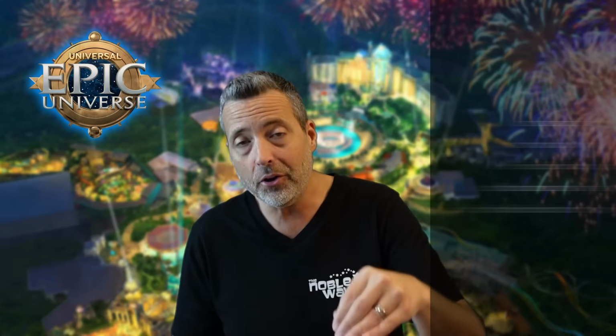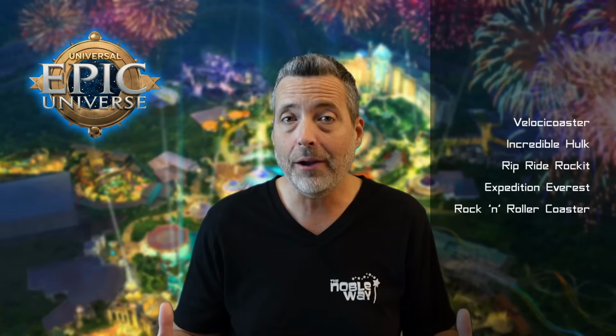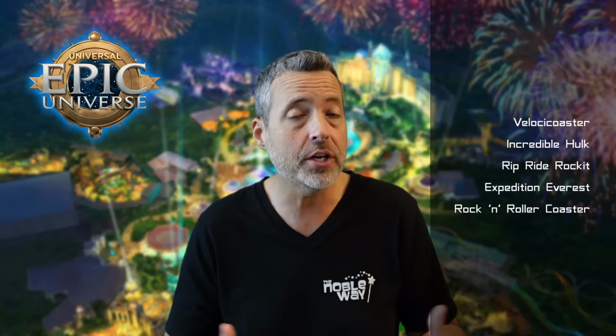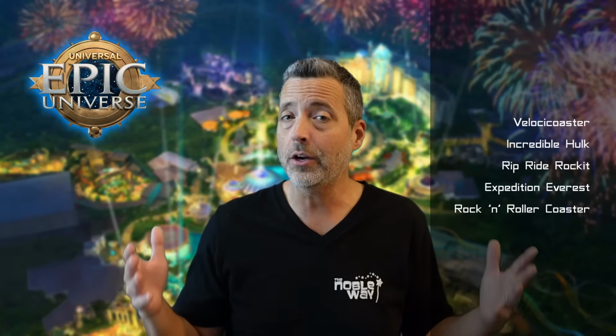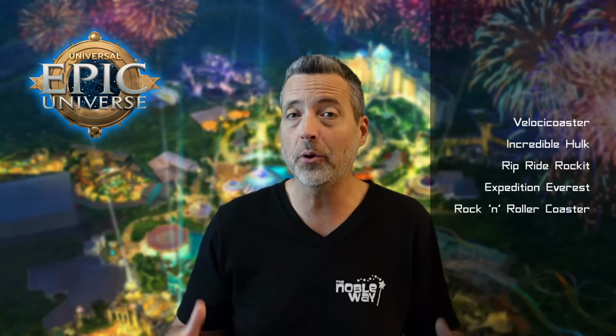Now, if we look at other attractions like Velocicoaster, Hulk, Rip Ride Rocket, and even Expedition Everest over at Animal Kingdom, and over at Hollywood Studios, Rockin' Roller Coaster. All of these attractions have one thing in common. They are super intense roller coasters or attractions that, yes, some kids can enjoy, a lot of kids can enjoy it, adults can enjoy it. However, it does cut out some demographics, some types of people who just can't stand intense roller coasters.